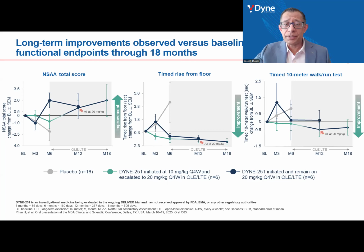Now, in the 10 mg per kg cohort, as you can see in the teal line, there is continued and consistent benefit across these functional measures through week 73 or 18 months.